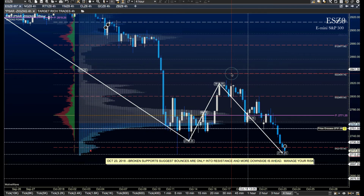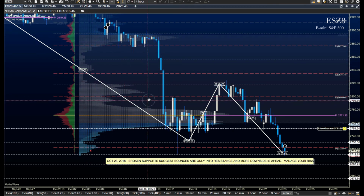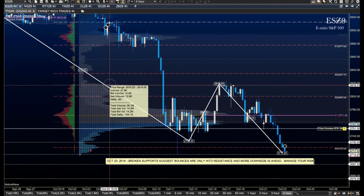Good morning, everyone. Today is October the 23rd, and this is the Futures in 5. We're taking a look at the ES using a zigzag pattern, and zigzag patterns are good if you use them. They help you see where areas of congestion and likely reversal events are going to sit when you combine them with the volume profile.